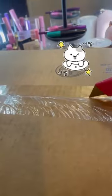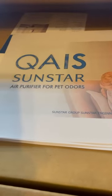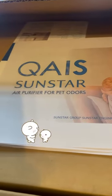I'm so excited. If this is what I think it is, I can't cut. I'm too excited. Let's see what's in here. Oh, this is exactly what I was waiting for. Oh my gosh. Air purifier for pet odors. What could be better? I am so pumped.